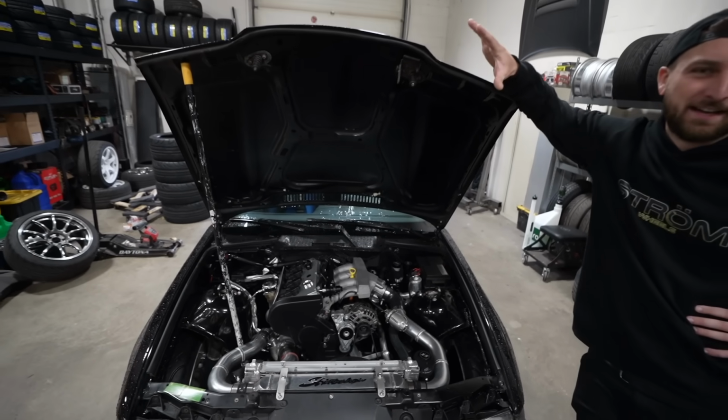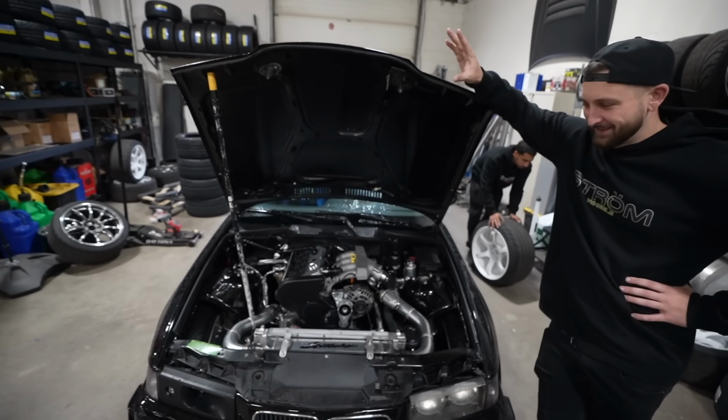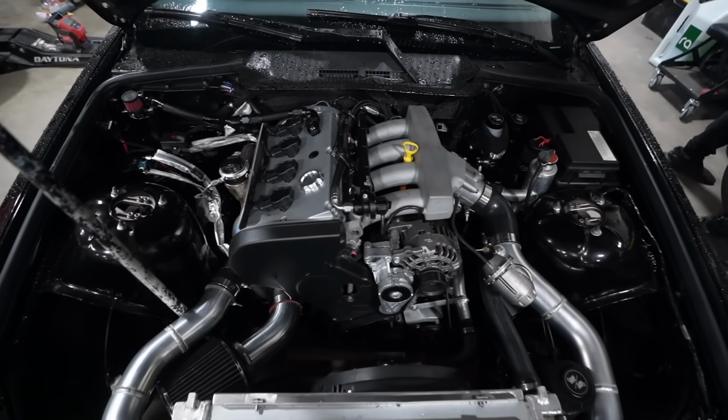Every time we pop this hood, I'm still blown away at how freaking cool this thing is. The engine bay is incredible. Honestly, oh, it looks so freaking good.